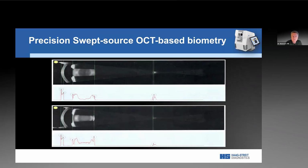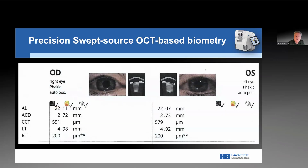So let's go to the Eyestar. The right eye is completely normal. The left eye, you can see the dense PSC plaque. And even though the retina signal is reduced, which is understandable because it's very dense, it still meets Eyestar validation criteria, and we can use these numbers.